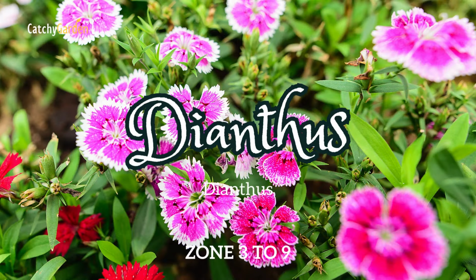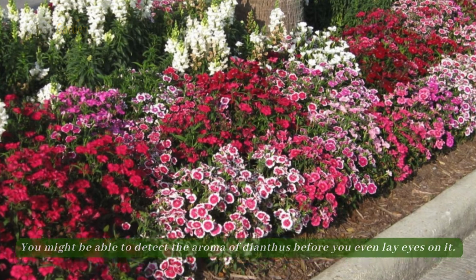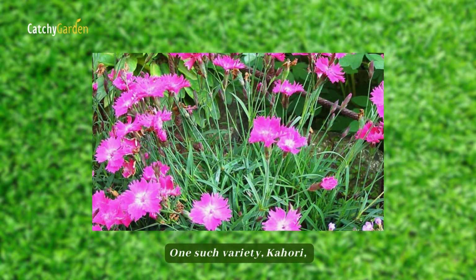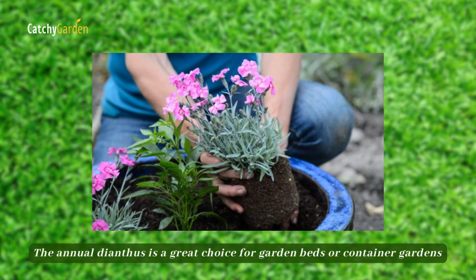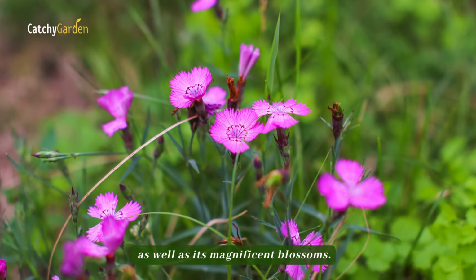Number 8. Dianthus. You might be able to detect the aroma of Dianthus before you even lay eyes on it. The blooming season of Dianthus can vary from one variety to another. One such variety, Kahori, begins in the spring and lasts well into summer. The annual Dianthus is a great choice for garden beds or container gardens due to its showy blue-green foliage, as well as its magnificent blossoms.